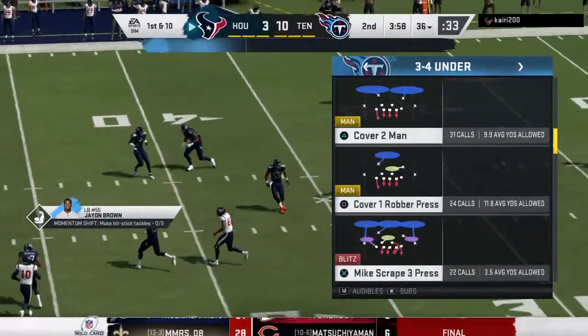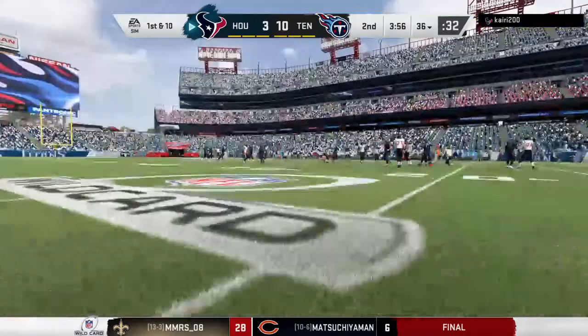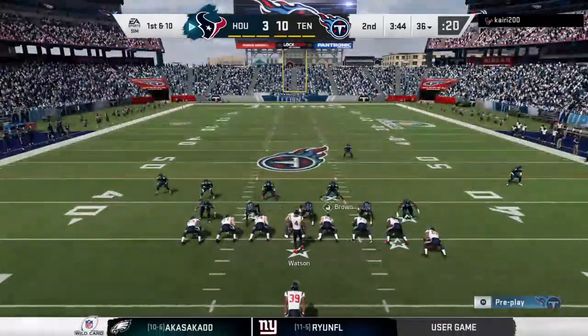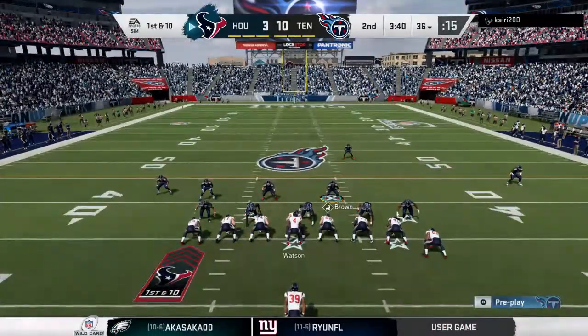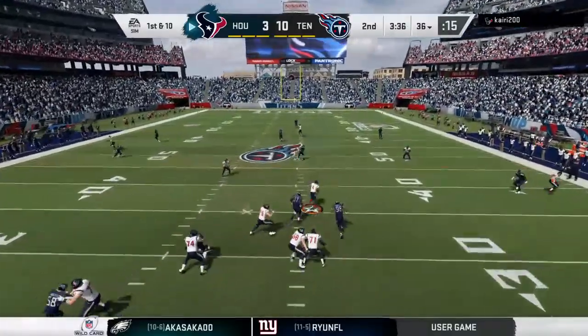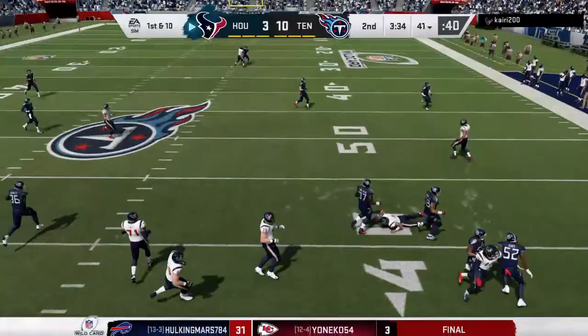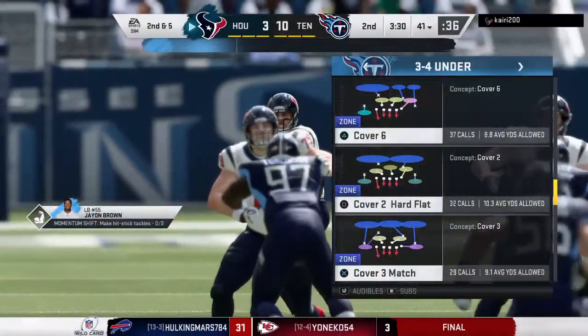They gave up the completion there, but this is what zone defenses count on. Catching the ball and not much run after the catch. So from the 36 now, first and 10. To throw is Watson. Flushed out right. He'll get 5 out of the scramble. It's second down.